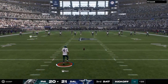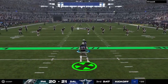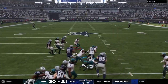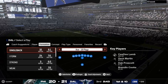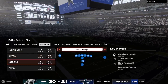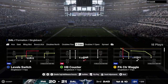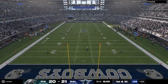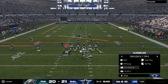Now he's back out there to boom this one away, maybe with some frustration after the PAT miss. And good starting field position. He'll get this one all the way up to about the 35-yard line. The Dallas offense here set to begin the drive.